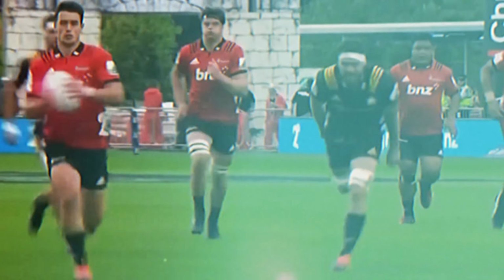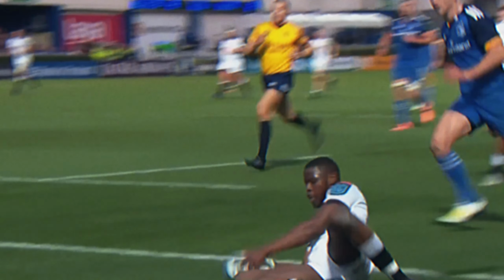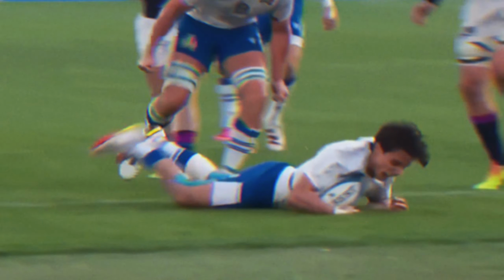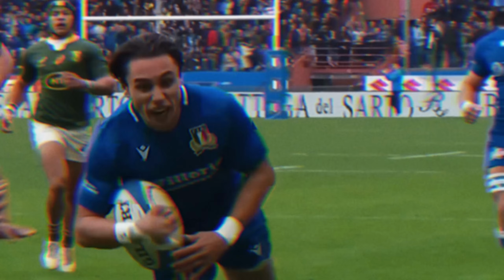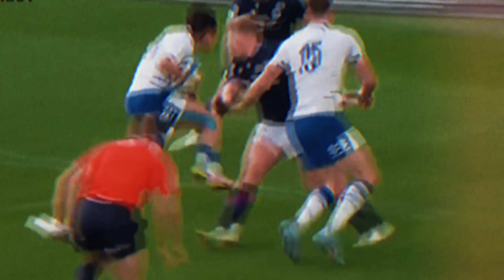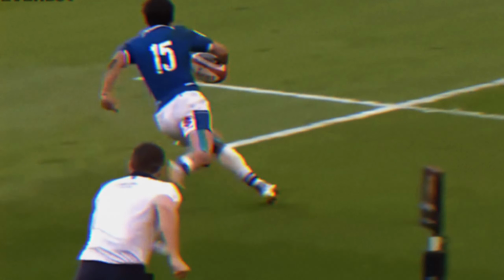Fullback. Fullback was a real tough one to round out our team. Sure, we could have gone for known speedsters such as Will Jordan or Ayumu Goromaru, but we've chosen to give flowers to a player who doesn't always receive them, and that man is Italian superstar Ange Capuozzo. A diminutive fullback, he is Italy's answer to Cheslin Kolbe, and wow, he is a joy to watch. Gutsy, exciting and electrifying with ball in hand, Capuozzo will be one to watch in this year's Six Nations and is a solid option for the fastest player wearing 15 today.